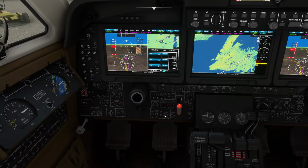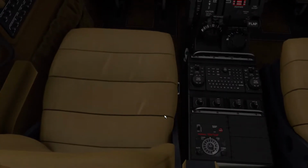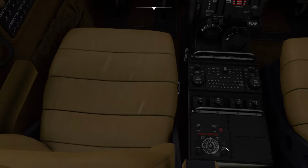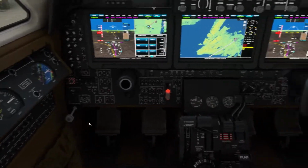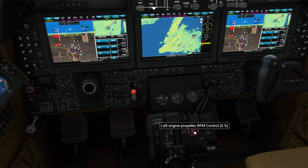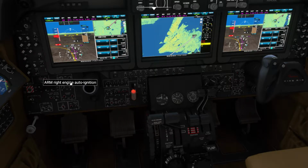30,000 is locked into our flight director. We already have 30,000 feet dialed in the cabin pressure. We can go ahead and turn on our emergency lights as well. Props already out of feather, so we are good to go for engine start. So beacons on, and let's start the left engine today. Left ignition on, and let's start the left engine.